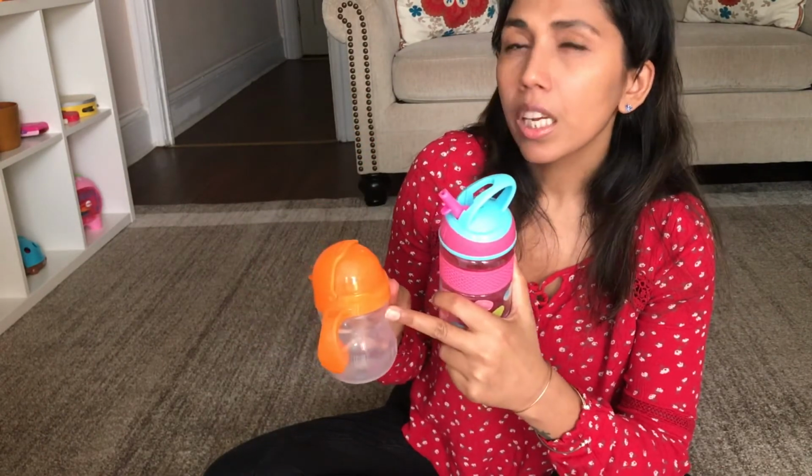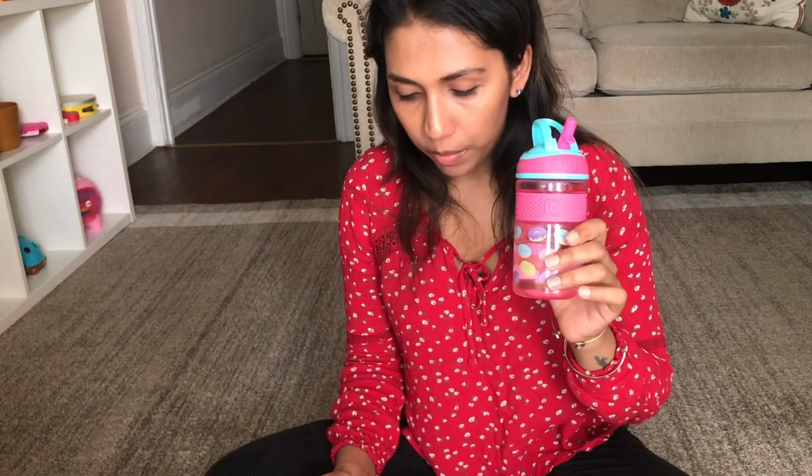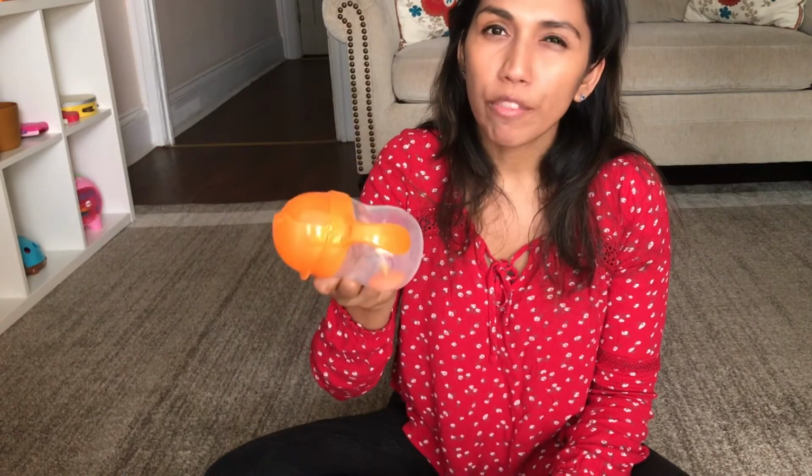But I think it's a little difficult for them to get the water out because this is a leak-proof bottle. Obviously this is a leak-proof one too, but for some reason it's easier to get water out from this. So she prefers this for water, and this is something I'm still using for juice. She drinks milk out of the cup. That's what we've been trying to train her into now.